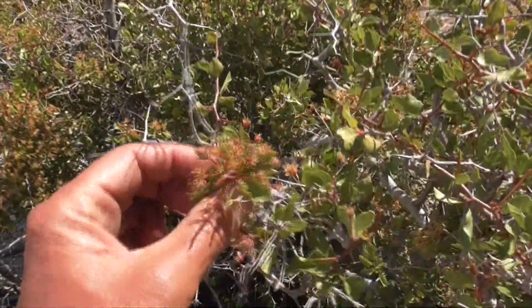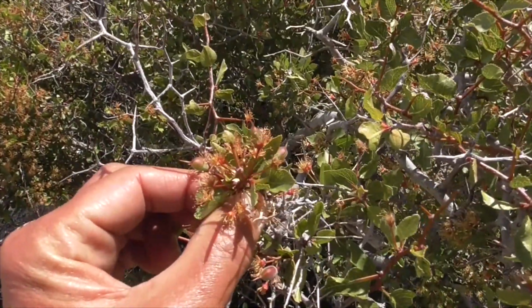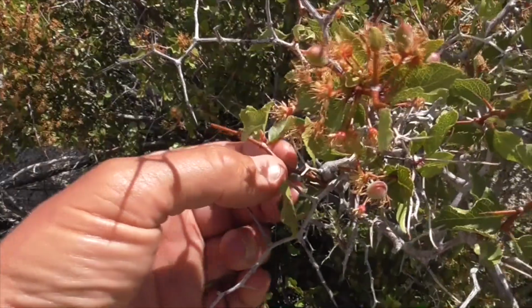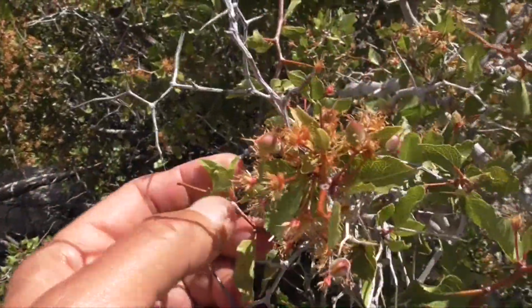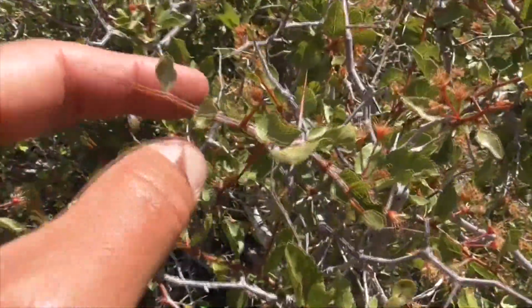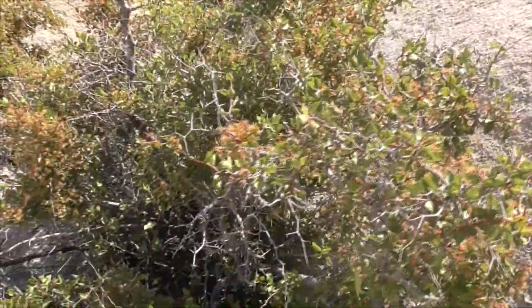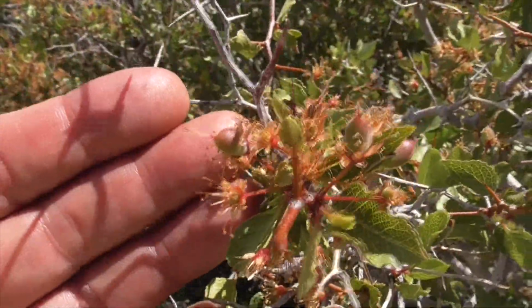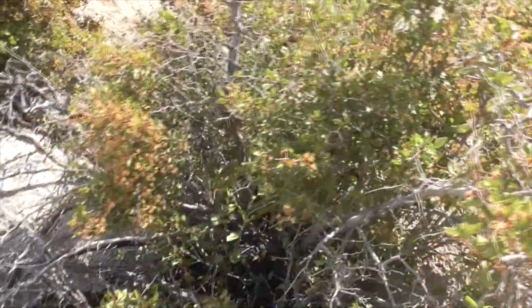This guy here is called a desert apricot, Prunus fremontii. Look at that. And he's kind of related to our Prunus ilicifolia, which is the holly leaf cherry or the chokeberry. So he's almost holly leaf. Look at that. But not quite. It's a desert apricot. With these little flowers coming in. See that right there? It's going to be a little apricot on this guy.